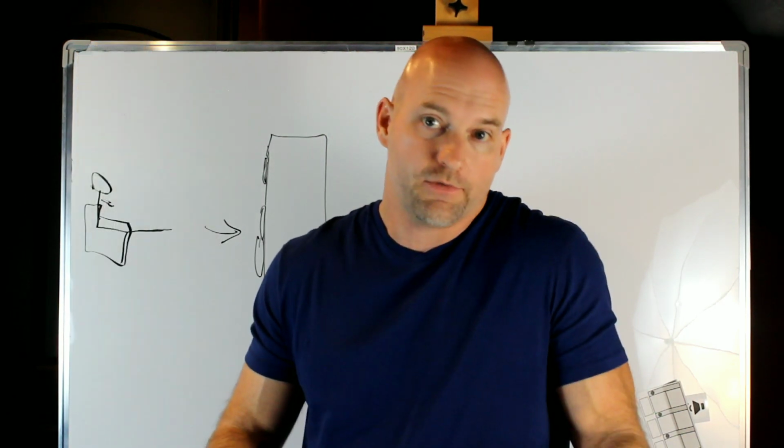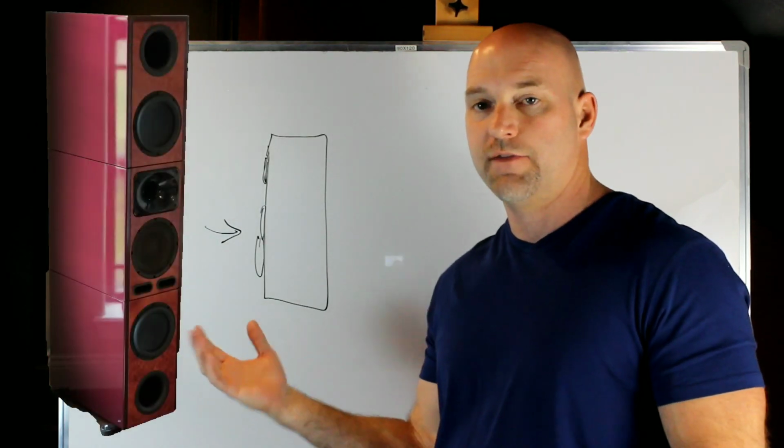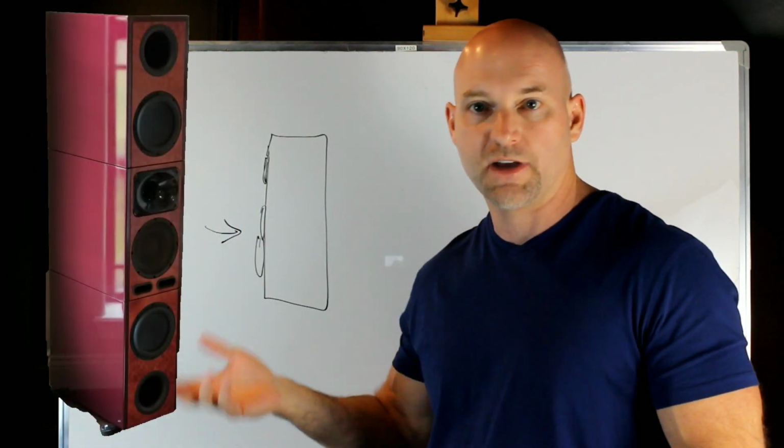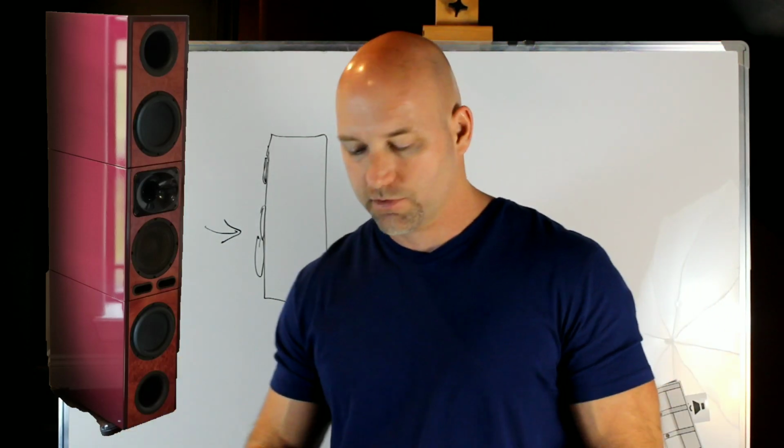Towers look good in a living room. I'm not going to lie, I've built my own towers. This is what I have here: some modules, subs on top and bottom with a Fusion 8 center. But I like the look of towers.